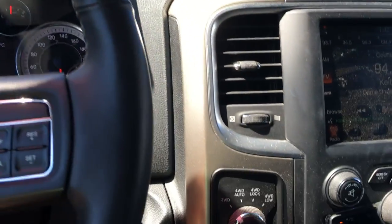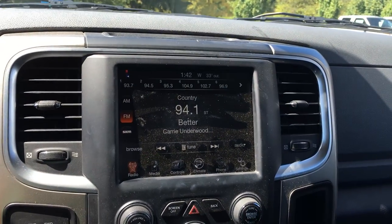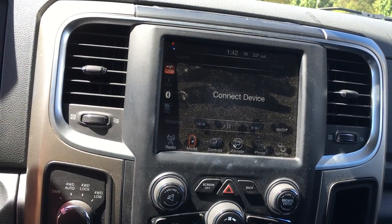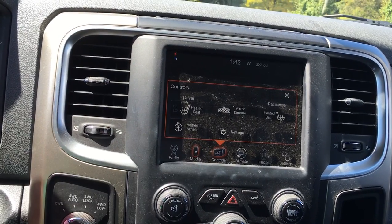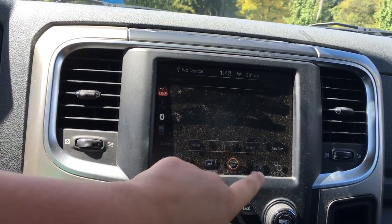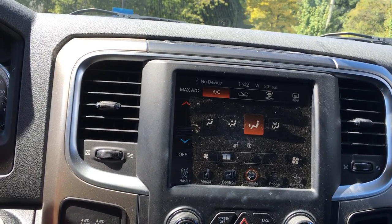Beside the steering wheel, you have your 4x4 with the ability to put the truck into neutral. The audio system is located right beside. You have a touchscreen with AM, FM, as well as satellite radio. You can also use USB, auxiliary, SD, and Bluetooth capabilities. You have climate controls that include the controls for your auto-dimming rearview mirror, as well as the heated seats. The actual climate controls give you front and rear defrost, as well as AC and max AC.